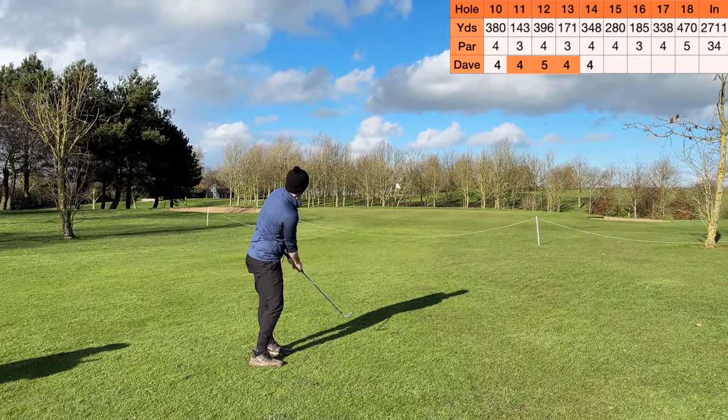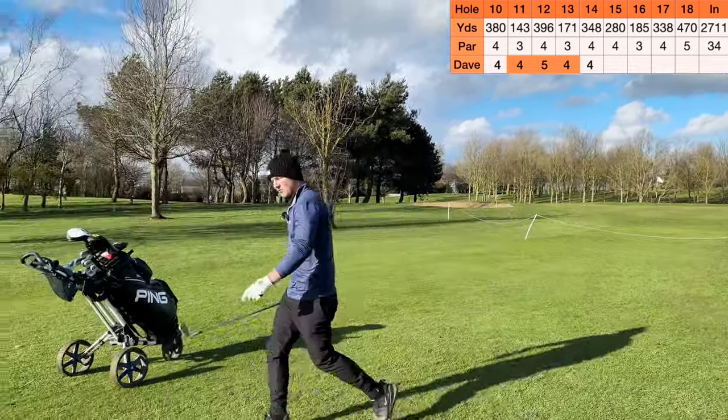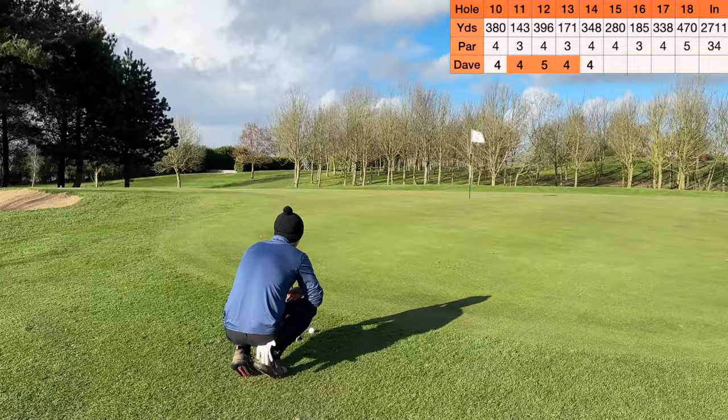I need it to go. And I've two putt from there from par. That's terrible chipping. Chipping's not been great today. It's really been letting me down. But anyway, we're golfing in the winter. Let's enjoy it.